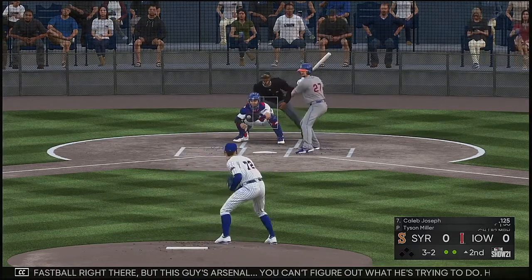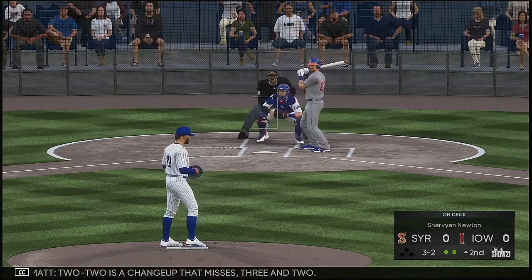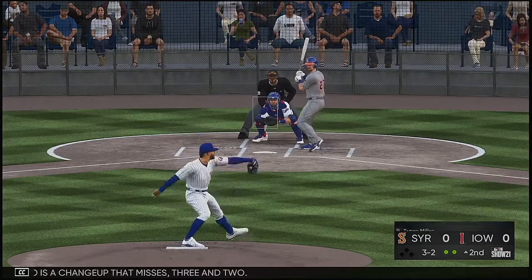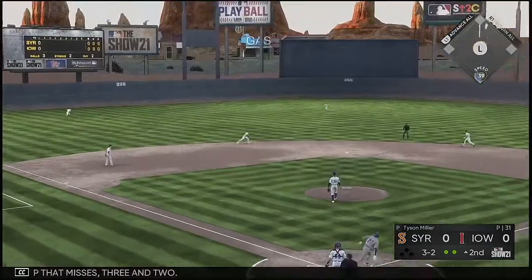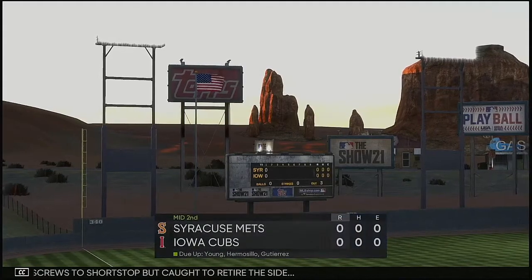He's got a lot of different directions he could go in right here. 2-2 is a changeup that misses. 3-2. On the screws to shortstop, but caught to retire the side.